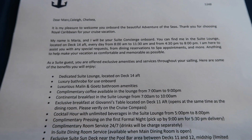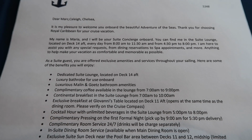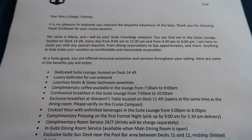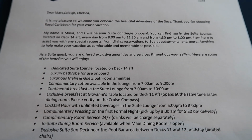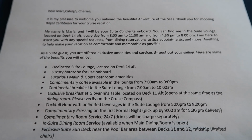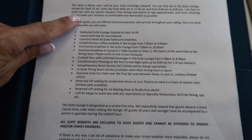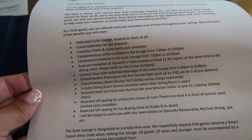It's really for Callie. I was about to show you all of the benefits of why we upgraded. So let me show you what you get. In this letter, we learn that Maria is our suite concierge here, and from certain hours of the day, she can be found in a certain place. She's here to help with special requests, so I will definitely be reaching out to her in regards to spa appointments and hair appointments. But then this bulleted list is everything that we get because we upgraded.